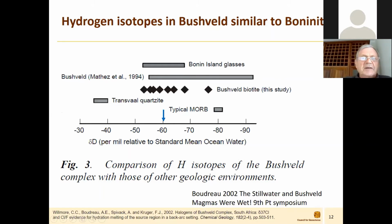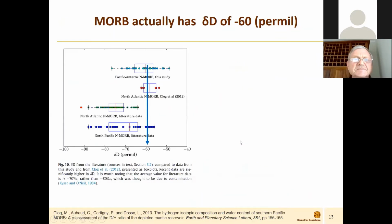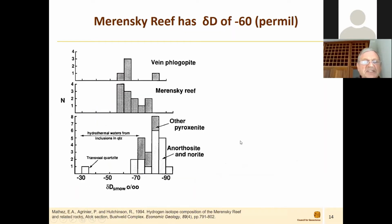Boudreau said the Bushveld overlaps with Boninite Island and it's different from MORB, but the estimate of the delta deuterium value of MORB has changed. The study by Clog has shown that MORB actually has a delta deuterium value of -60, not -80. And if you look at the Merensky Reef, the peak in the Merensky Reef is close to -60. So the Merensky Reef is looking just like the new value for MORB.